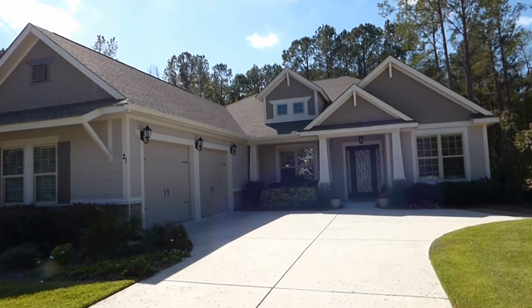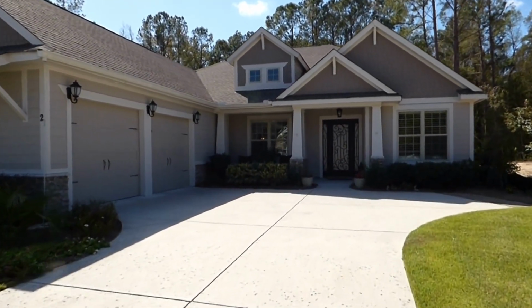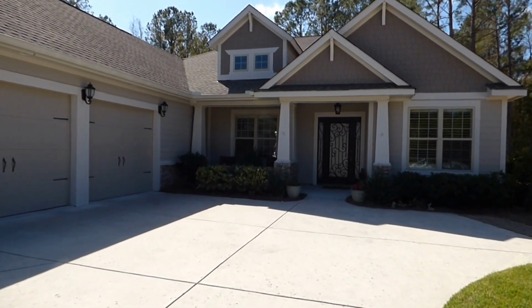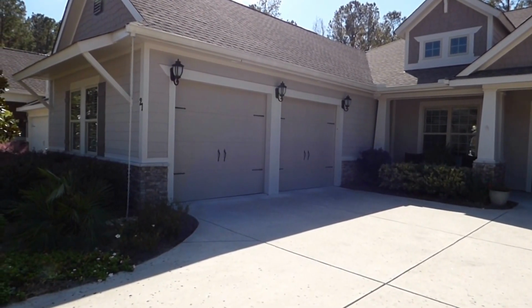Let's talk about this house. It has a hardy plank exterior. It has some stone treatment on the outside. It has a covered front porch with the tapered beams, the stone pedestals. You have vinyl clad windows with interior flat mullions. We have a 2-car garage, which is oversized with the carriage garage doors, 3 carriage lamps.